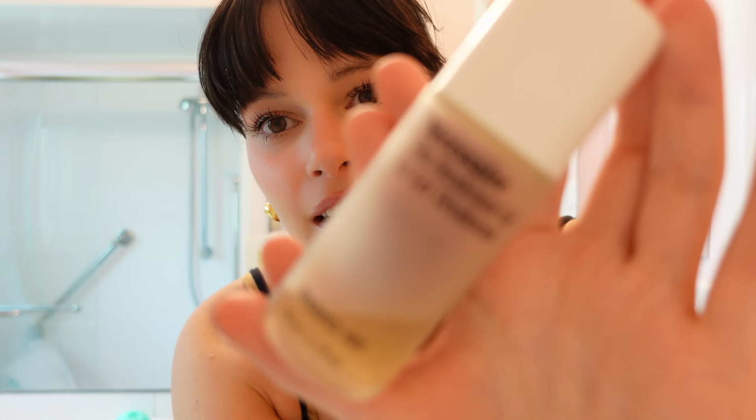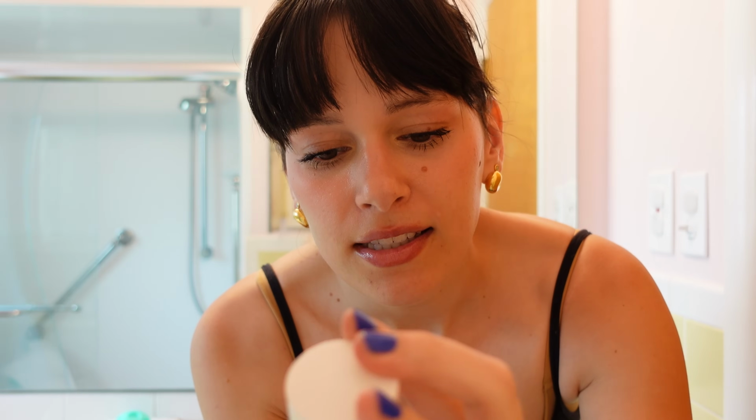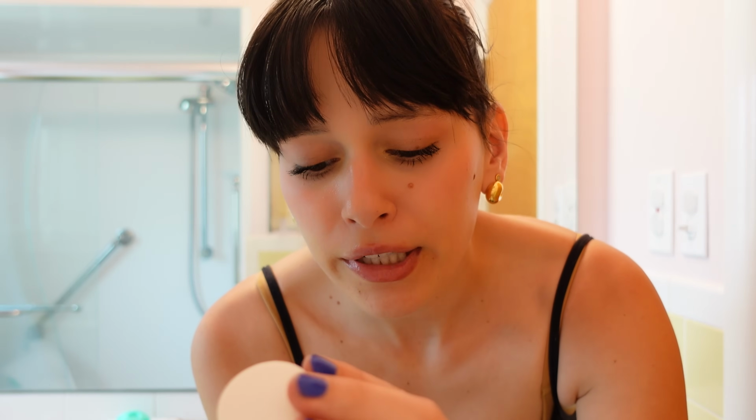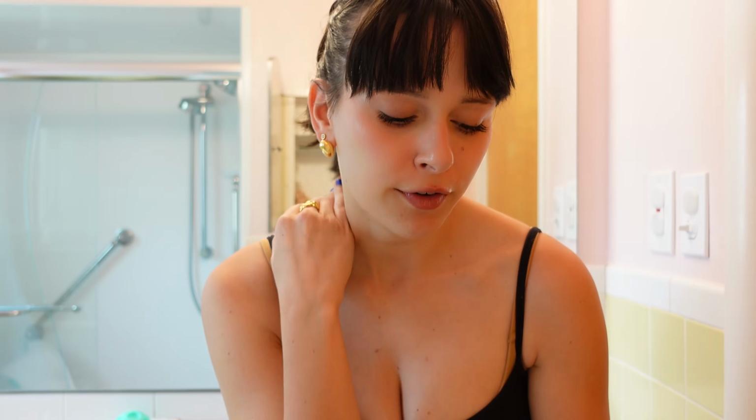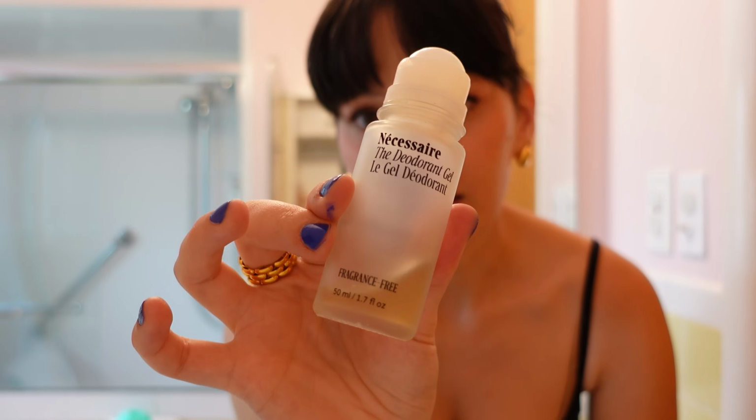Then also, I use this Necessaire deodorant, and it is unscented. It's natural, I'm pretty sure. It's just not antiperspirant, so it's better for you. It comes in this really nice glass bottle. It's $15, which is kind of expensive for deodorant, but it freaking works. It's this roller ball. I've had it for a minute now and it lasts a really long time, but obviously you can see I use it every single day.